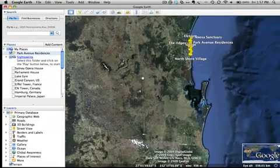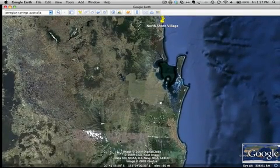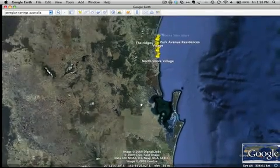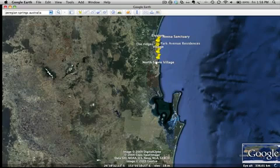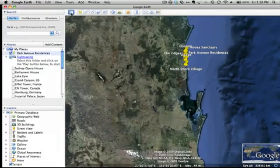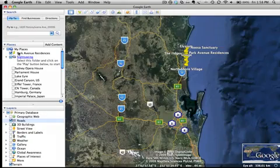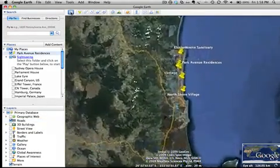Here on Google Earth you can see what we're talking about. That's Moreton Island. Brisbane sits in here. Tweed River is here. That's the Gold Coast beach strip. You can see that development part. And then Caloundra starts here and moves up to Noosa. So we'll head into Park Avenue Residences and where it's actually located specifically.